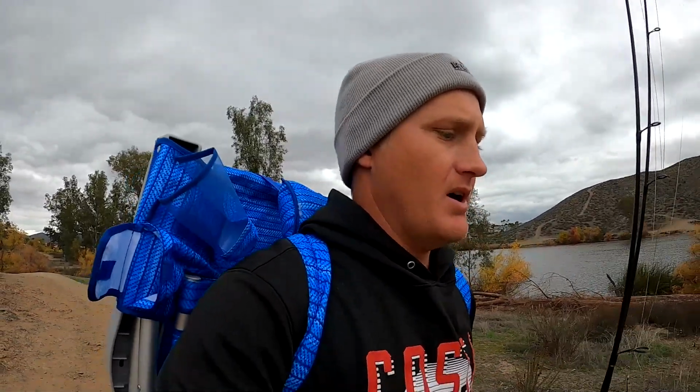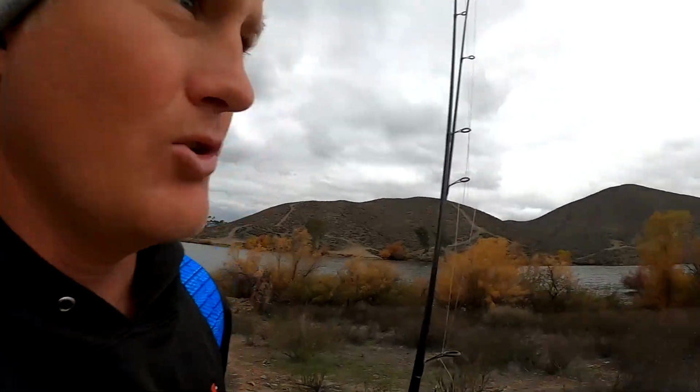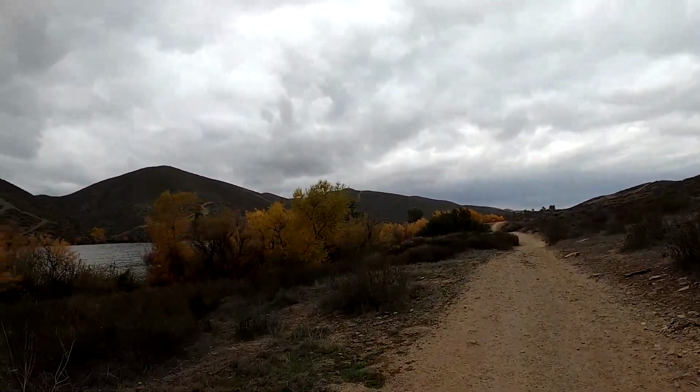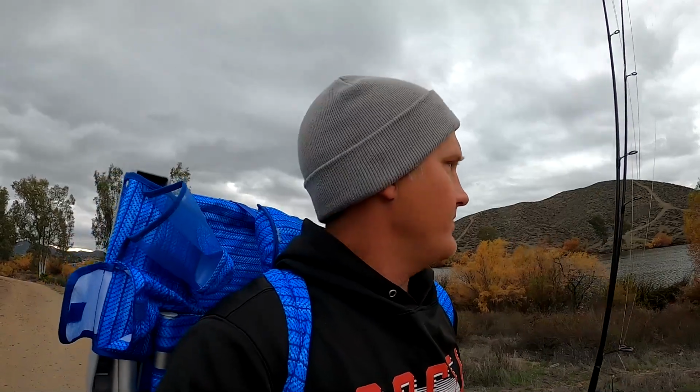Today I am hiking back a little bit at the home lake here. Gonna soak some cut bait for some catfish. As you can tell, it's a little gloomy out today. Got a front moving through later tonight, expecting some rain, so figured I'd give it a couple hours this evening, see if I can get a big catfish.